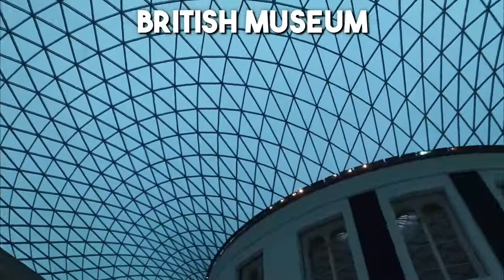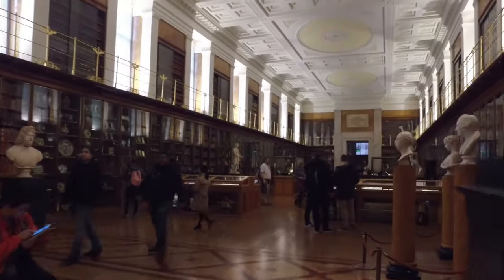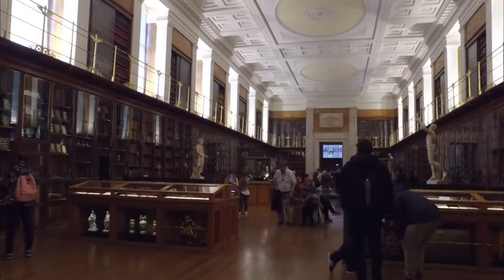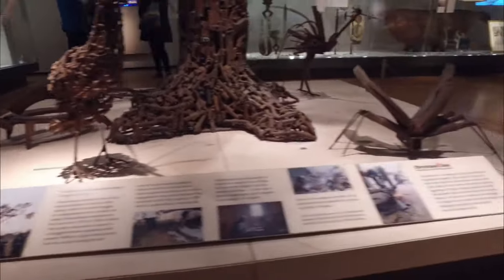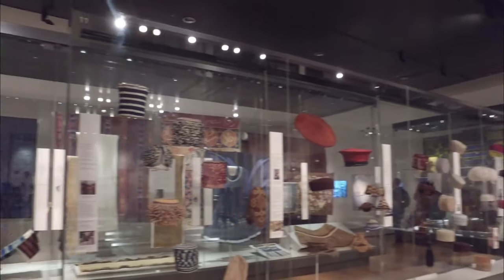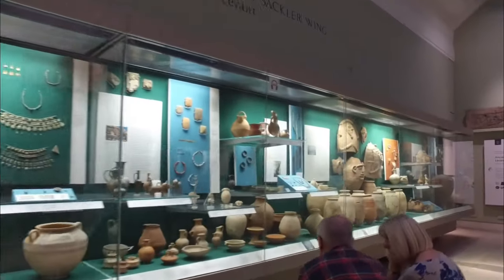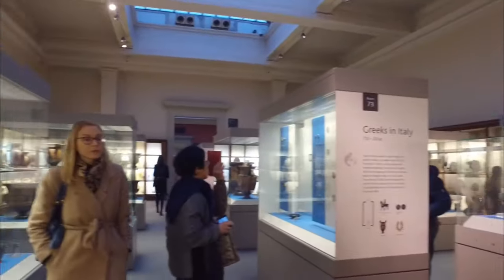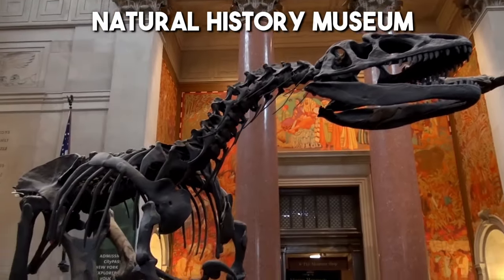4. British Museum. Explore the treasures of human history and culture at the British Museum, renowned as one of the world's foremost collections of art and artifacts. From ancient Egyptian mummies to the Rosetta Stone and Parthenon sculptures, experience millennia of history under one roof. Engage with civilizations past and present through the museum's extensive collections and special exhibitions, discovering the fascinating stories behind these invaluable objects.